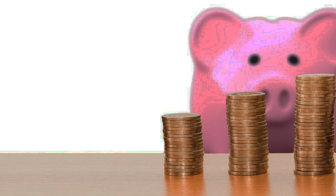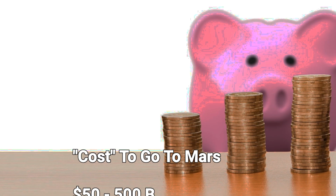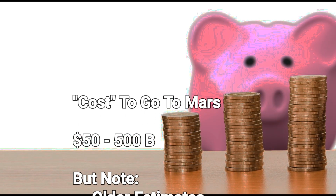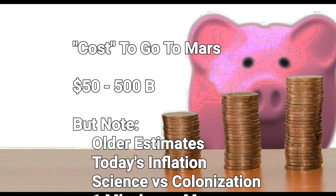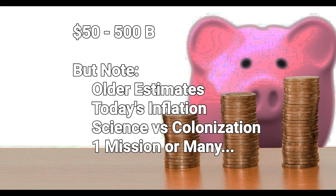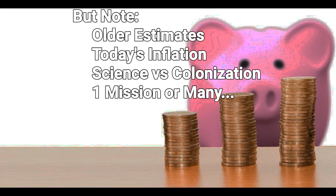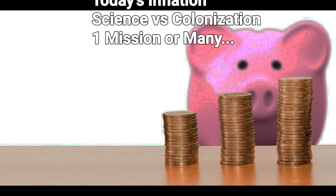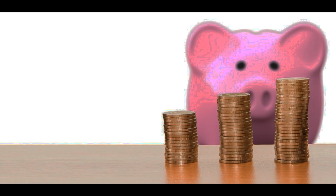The cost to go to Mars has been estimated in the past to be between $50 billion and $500 billion. I will note here several things. First, these estimates are rather old. Second, the inflation we are experiencing in the early 2020s will no doubt dramatically increase costs, even at a self-sufficient community. Third, these costs generally relate to science-based rather than colonization-based programs. Fourth, it matters a great deal if you are talking about sending 1 or 2 missions to Mars, or talking about building an infrastructure that will allow for numerous manned missions to Mars.